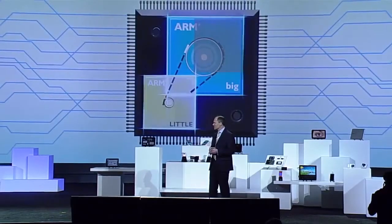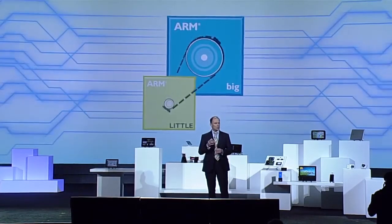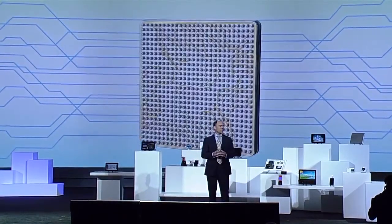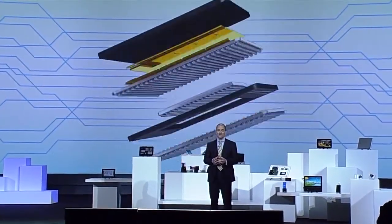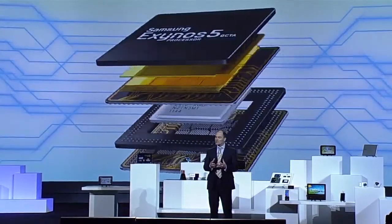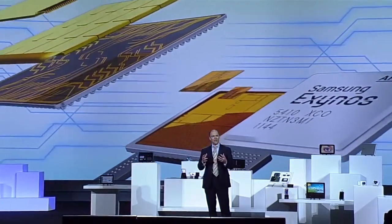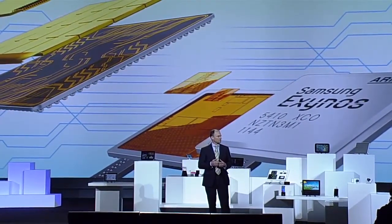Stephen, you talked about it a moment ago. We're very proud of it. It's called Big Little. Now, if we look back inside the reference device, we can see that the Exynos 5 Octa employs our Big Little processor technology. Each processor is designed for different types of workloads, and they work together in concert to provide optimal efficiency.